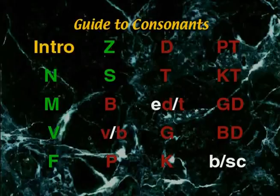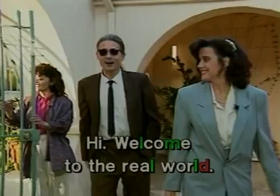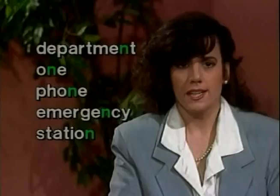Included on this menu are VB minimal pairs and ED word endings. Introduction to consonants. Animation of the N, showing the movement of the tongue and where vibration is felt on the tongue and hard palate. Vibration in the vocal cords and in the nose bone. Operative words for the N.